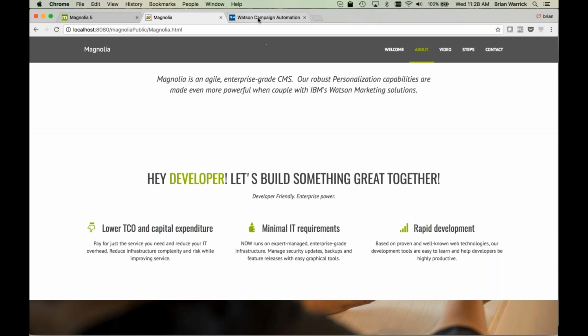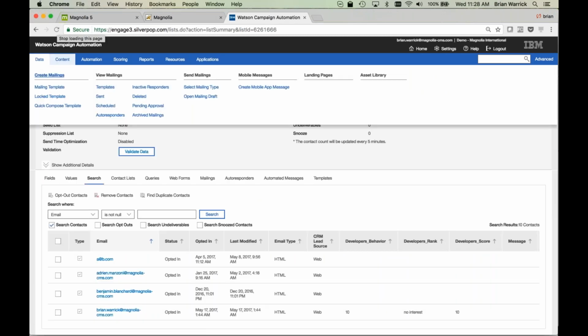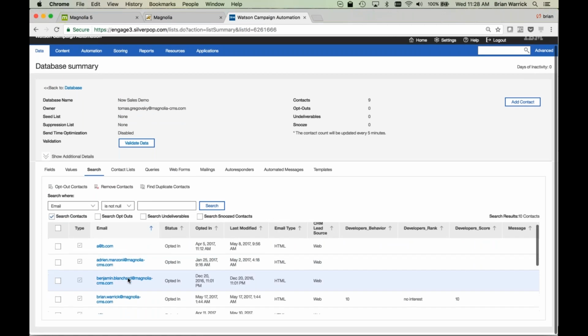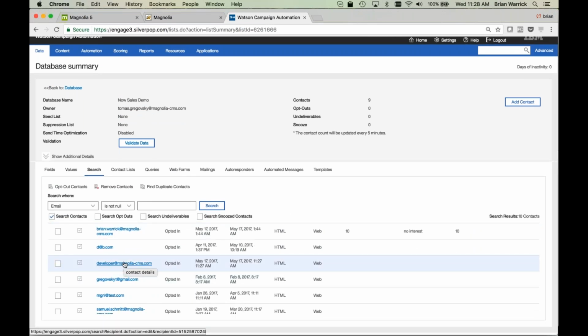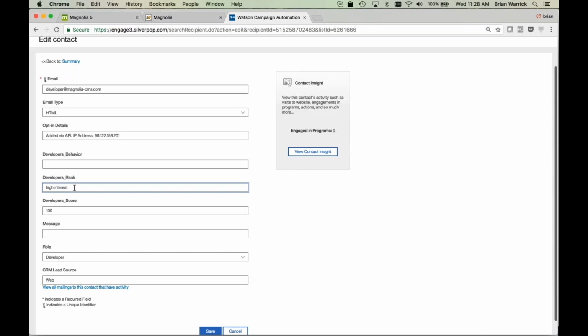But before we do that, I just do want to quickly jump into our Watson Campaign Marketing tool that we've connected to my page, and we can see now I've added in this particular user developer just a few moments ago. And we can see that they're a user from the web. If I go ahead and select into the information about the user, we can see now that I have a high level of interest because maybe we really want to target our developers in this particular campaign. And we can see that the role that I selected when I input the data is one of developer.